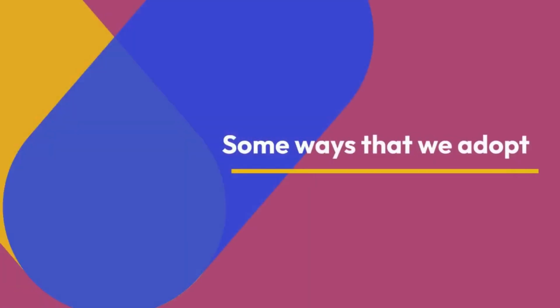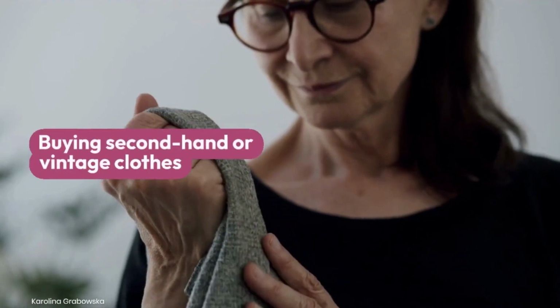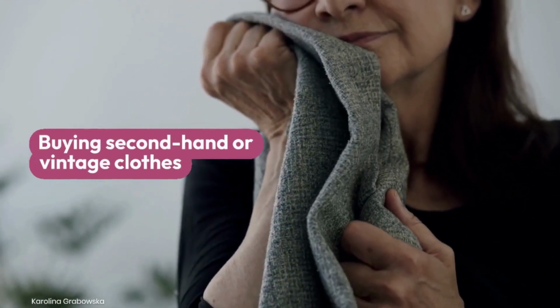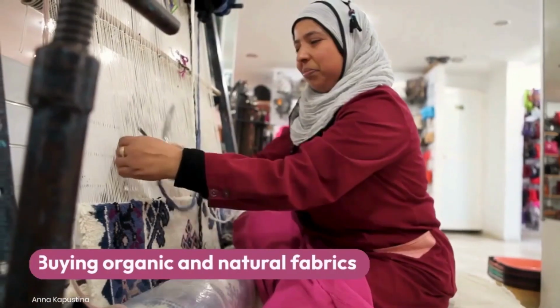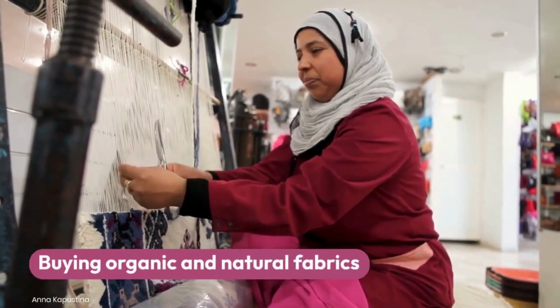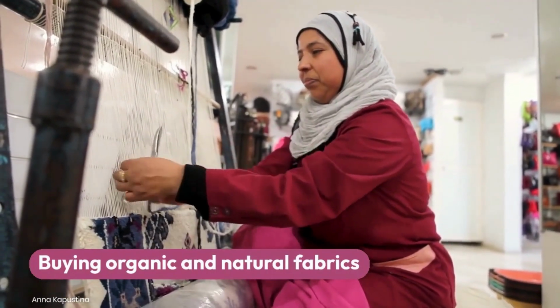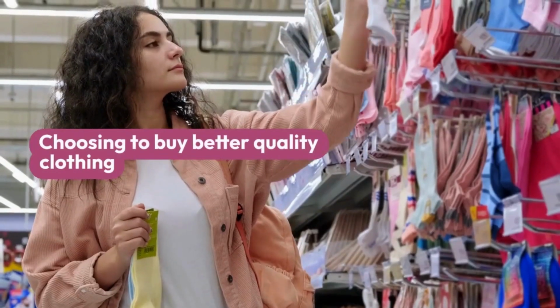Some ways that we can make a positive impact on the environment through sustainable fashion include buying second-hand or vintage clothes. This means that fewer clothing items are going to waste and the production of new clothing has been minimized. Buying organic and natural fabrics means that we are reducing the number of pesticides, chemicals, and water used in the production process.